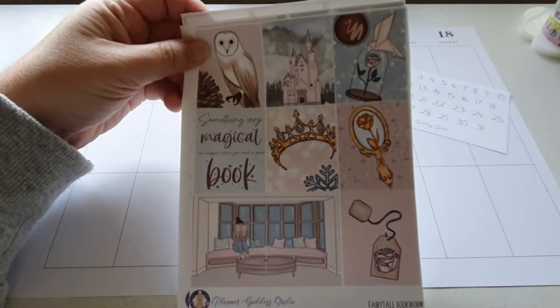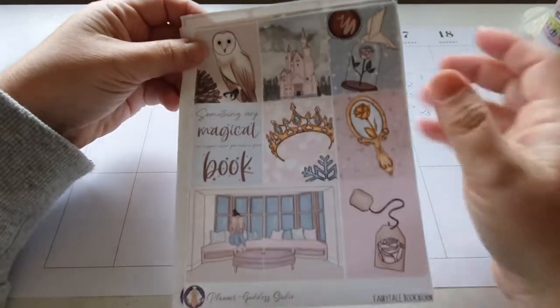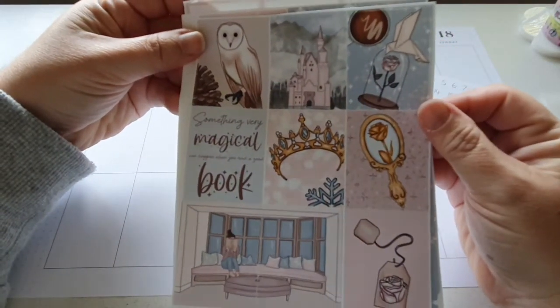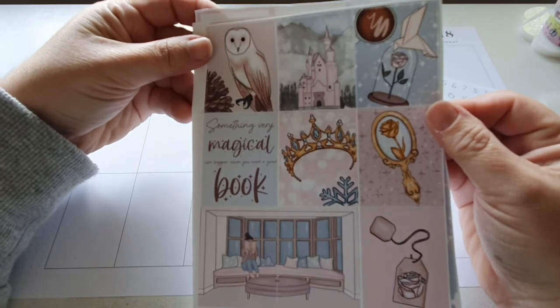I also have heaps of rose gold stuff because I'm thinking of putting some rose gold foil with it somehow. But this is the kit here. It's called Fairy Tale Bookworm. And the quote says, "Something very magical can happen when you read a good book."